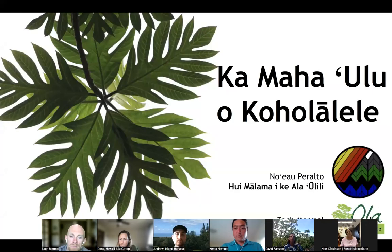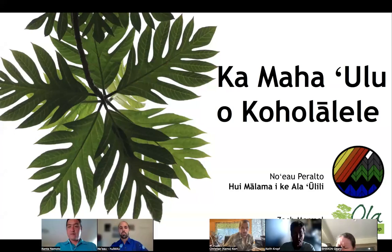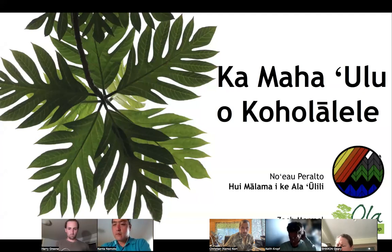So at this time, we're going to transition a little bit and focus on sharing with you about two current in development ʻulu agroforestry projects in Hawaii. They are both kind of unique in that there's a lot of planning and design and financial forecasting happening in advance of their implementation, and they're both currently in their development stage.